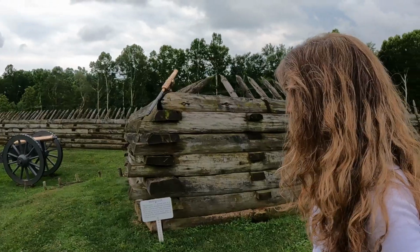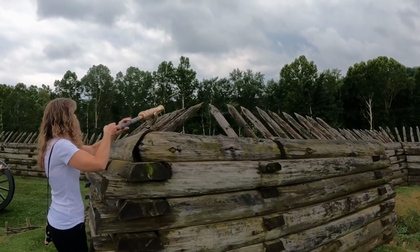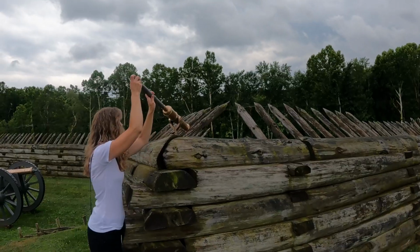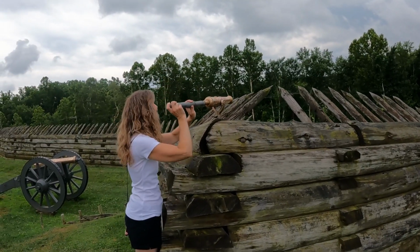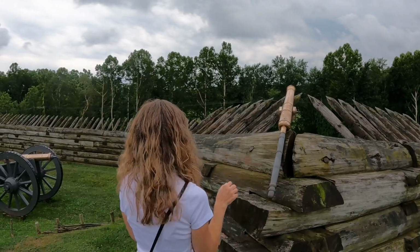All right, Pearl, get up there, man it. All right. Save the fort. Save the fort. I see him. Oh, it peed. You did not keep your powder dry, young lady. All right, that one ain't gonna work.